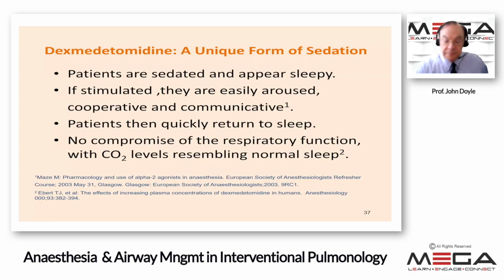Now, one of the things that we sometimes use in special cases, and I'll give you an example of this in a minute, is dexmedetomidine. It's a drug given by infusion that has a unique form of sedation. The patients are sedated and appear sleepy, and if stimulated, they're easily aroused, cooperative, and communicative. The patients can then return quickly to sleep.